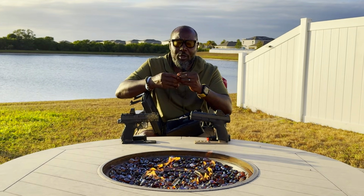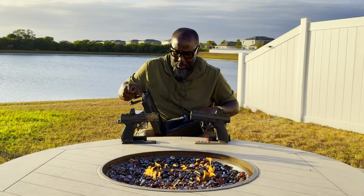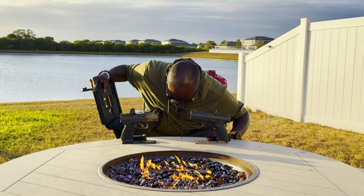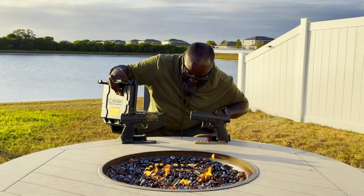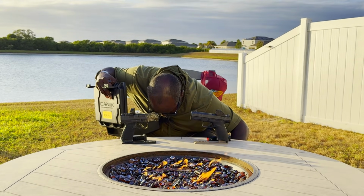So I dropped one too. Let me pick that up before we keep going. Hold on. I felt something hit my leg. Oh snap, I lost one of the tools. Something dropped out, y'all.